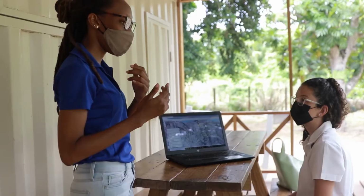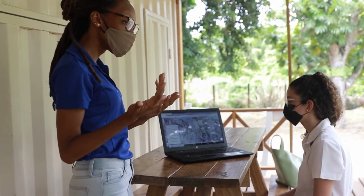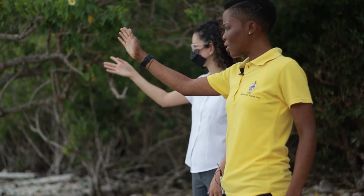So we're really excited about these 2 women who are leading great projects in Jamaica and doing scientific research, which will definitely be impactful for other fish sanctuaries across the island.